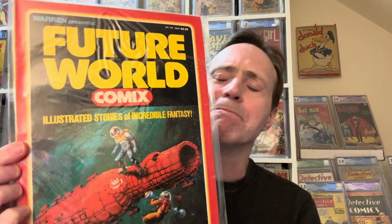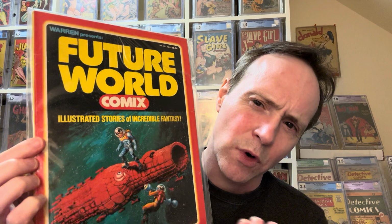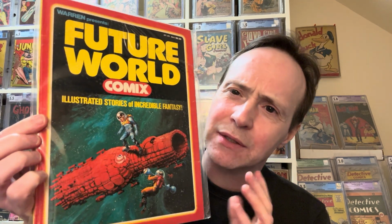And then we got Future World Comics. Now this is actually kind of a one-shot, but kind of not. So there's a few in this title called Warren Presents. And Warren Presents had a few issues. They never really numbered the issues. It's not like number 1, 2, 3, and 4. But they were kind of one-shots. So you got Future World Comics.